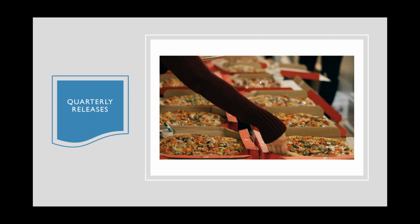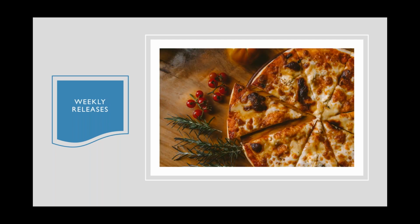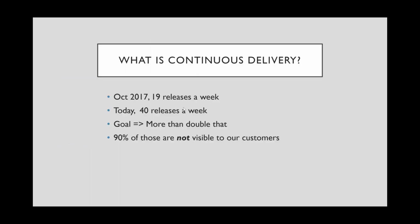And you might get a nice chunk of bugs, and that's often what a quarterly release looks like in a cloud product. A monthly release might look more like a pizza dinner. We've got 3 nice features that come in a month, maybe 2, sometimes maybe 4 at a different time. And then a weekly release might look like an individual pizza. And so before I talk about what continuous delivery looks like in pizza terms, let's talk about reality at Identity Now.